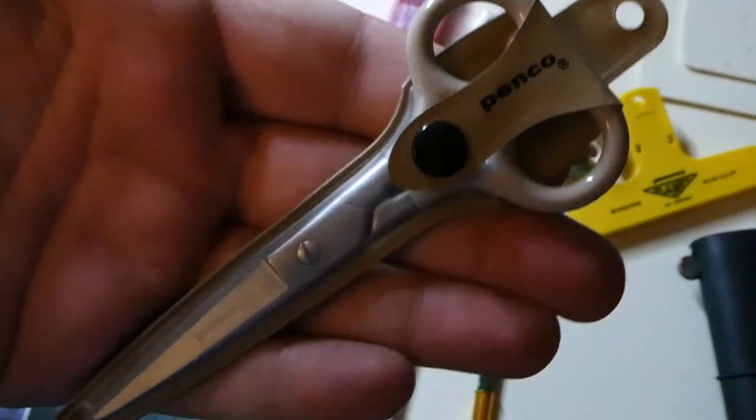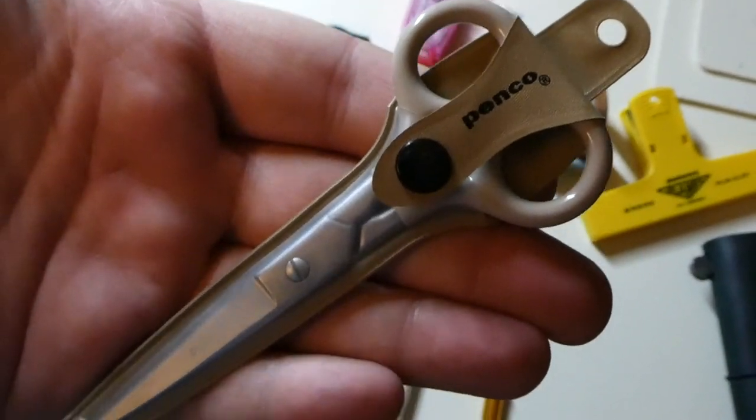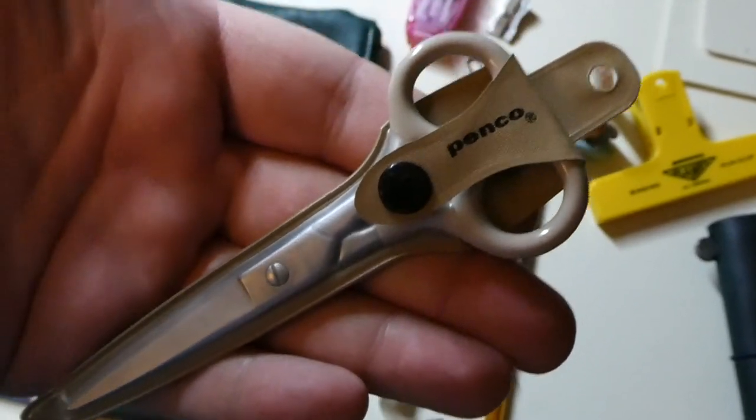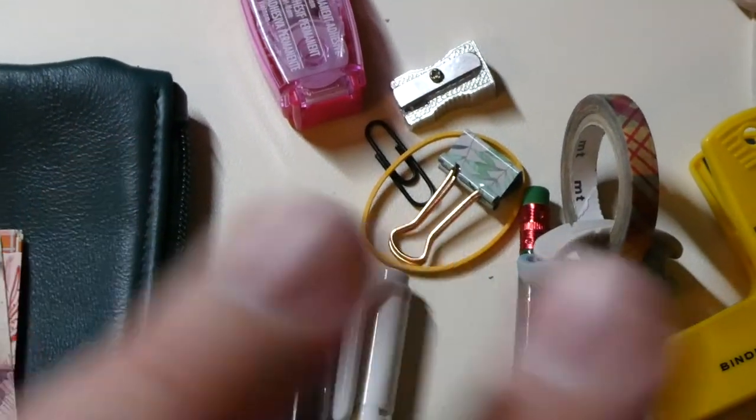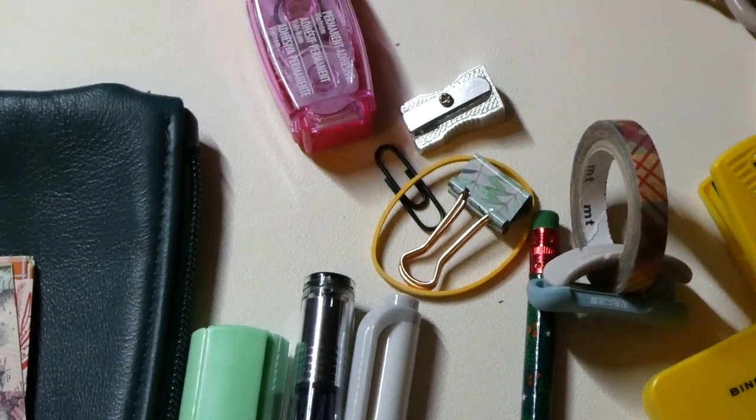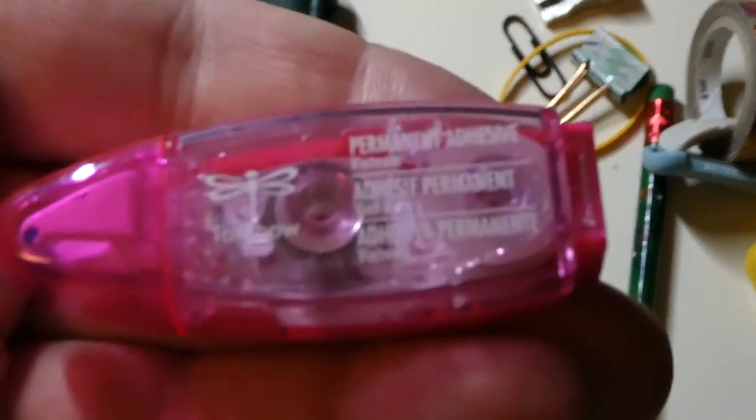I thought about this because it's kind of like the plaid that makes me think of Christmas. My Penco scissors that I got from Omoizaka, the Travelers Company Partner Shop in Philly, which I love these. And just a little sharpener. You should always bring a paperclip and a rubber band when you travel, because they come in handy in so many non-stationary ways. And of course, bringing my trusty Tombow glue tape.